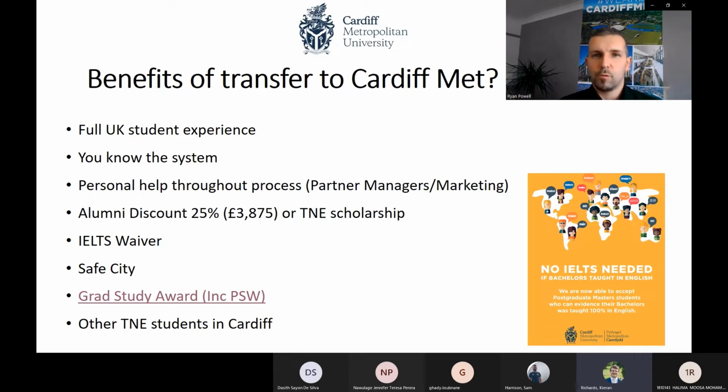Given the TNE relationship, it's far more economical. It makes more economical sense, with a lot of other benefits for you, in joining Cardiff Met than going to another UK university. One of the reasons for that is that you, as students, are already involved and integrating with the Cardiff Met education system. You probably know the lecturers, you know the system, you're familiar with how things work and the mechanics of the teaching processes. And students that actually make the journey to Cardiff Met have said that the transition is far easier than they were expecting.